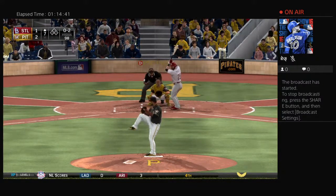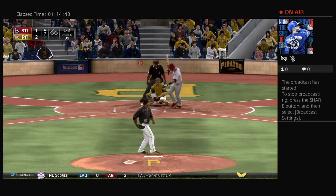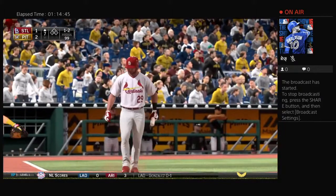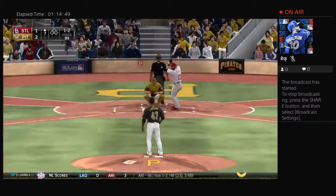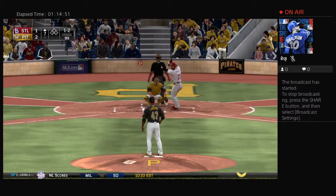Here's another 0-2. The next 0-2 misses, and that'll move it to 1-2 now. Well, pitch count will become a factor here in the 7th. He's about to hit 100 for the game.